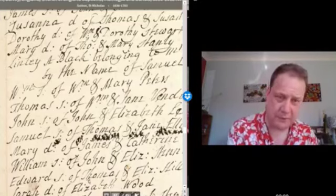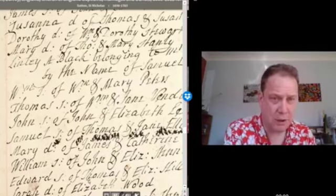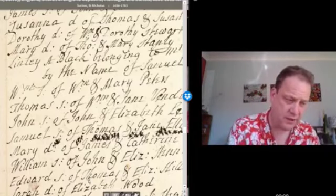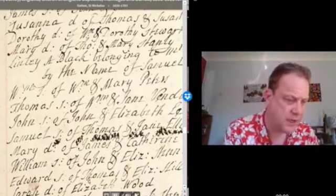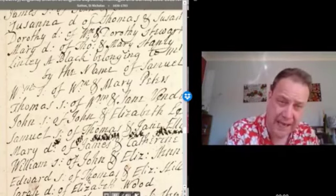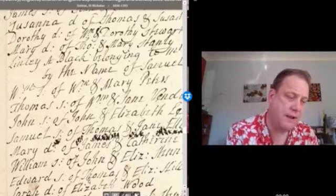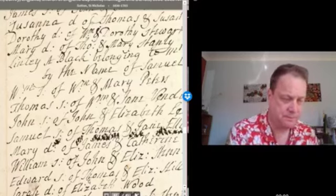1734, September the 5th, Linley, a black, belonging to Mrs. Smith by the name of Samuel. That's 5 years after Cecil Talbot, or Cecil Talbot's husband, gave his opinion about the legality of slavery, and 2 years before we have the first Gibson mentioned in church records.